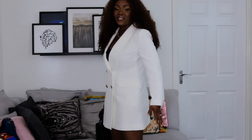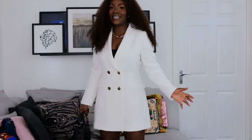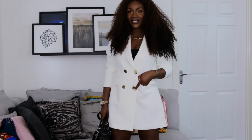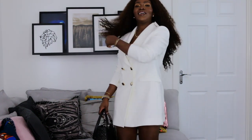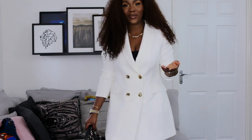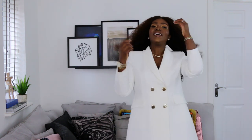A decent size. This is the perfect size for a blazer dress. As you can see, it's not too short and it's not too long as well. I really, really like this. This is basically giving me Olivia Pope vibes. I feel like I'm ready to slay anything that comes my way. Just take a look at this. I'm pairing this with my red Zara heels as well. And with some accessories, you're basically good to go. Two wears in one. And obviously you can always wear them separately anyway.